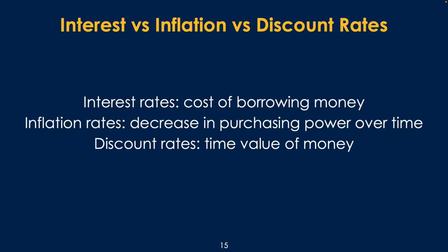Okay, so interest rates, the cost of borrowing money. Someone comes up to me, says, hey, Alan, can I borrow $100? And I'll say, sure. Here's $100, but pay me back $105 next week, right? And so that is the cost associated with borrowing money, right? And I wouldn't do that. I have a much higher interest rate. No, just kidding.